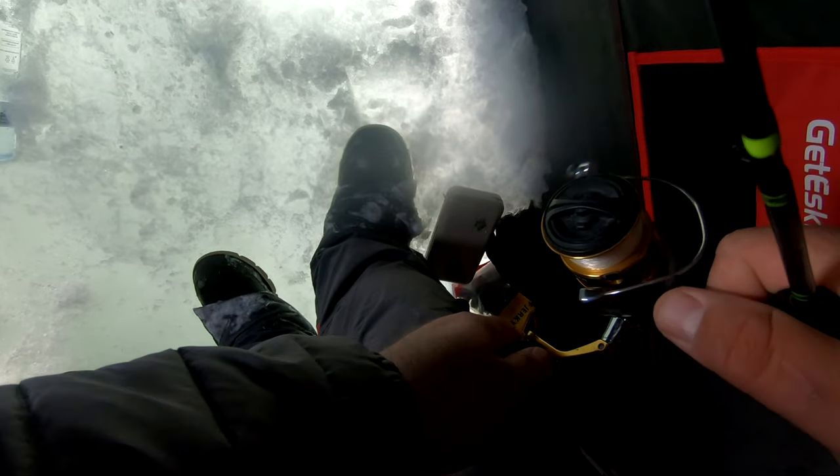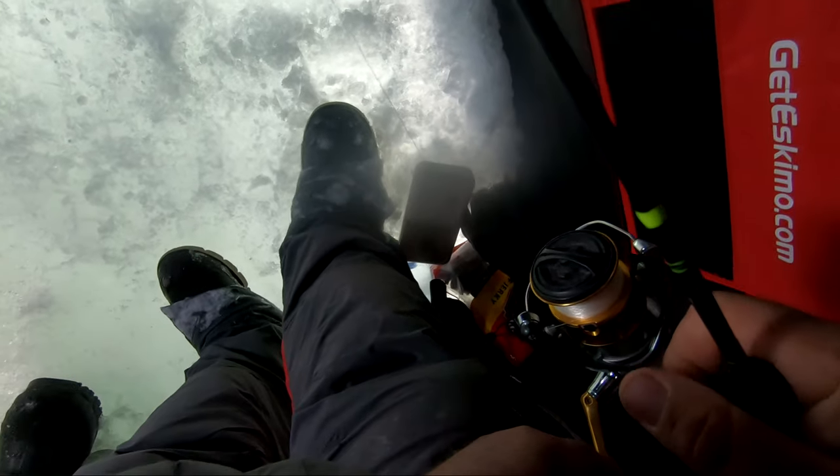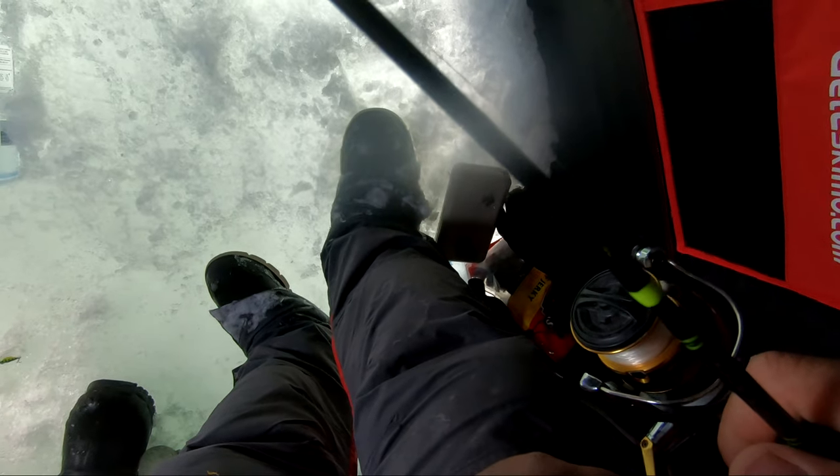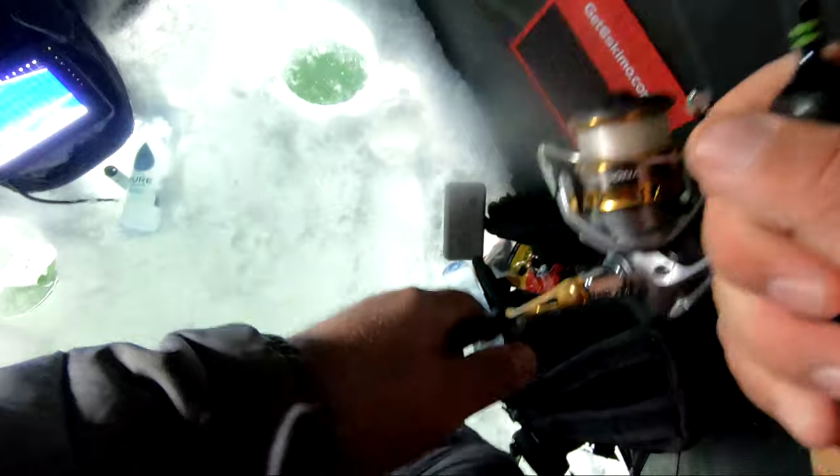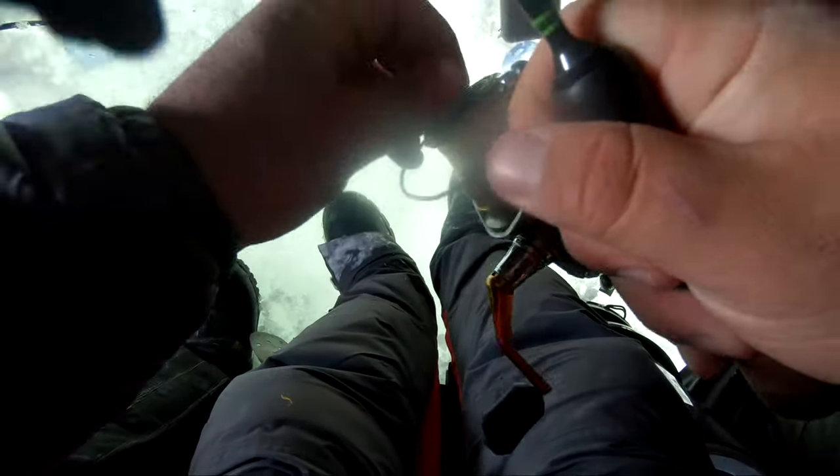If I can see him. Oh, there's two of them. There's two of them on me. Eat it. Yeet, got him. I sight fished him. Oh my God. I sight fished him. He's a good size. Don't horse him. I won't.